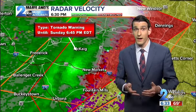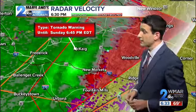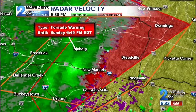So we want you to go to that safe spot, with all of the walls around you, and something to cover your head, since this warning is in place for those strong gusty winds. So around Urbana, Buckeystown, you're in the clear. Ballenger Creek, you are in the clear. Frederick, you are in the clear.